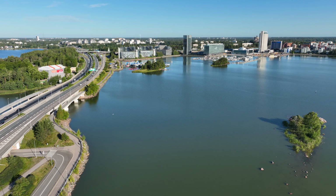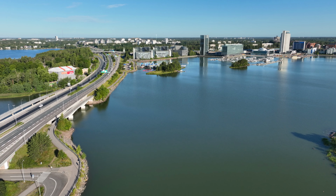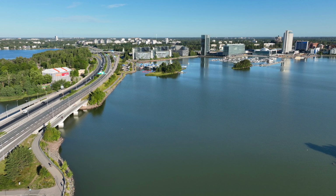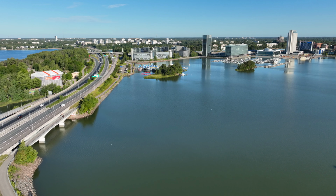And in the front, it's actually funny that there is a water park, a lagoon, in the front there. This is the Keilalahti area, and now we are closing.